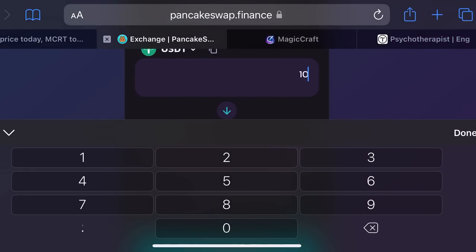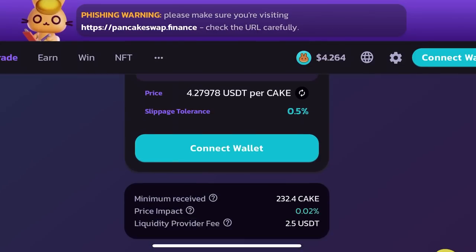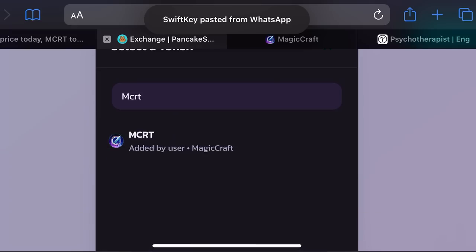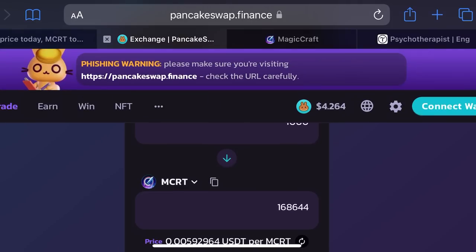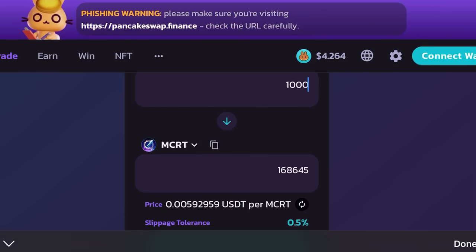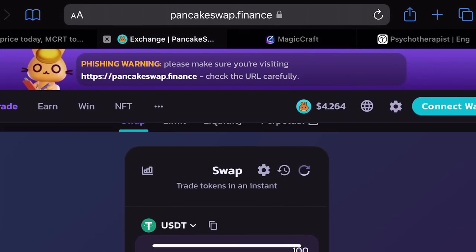The exchange: USDT right now, $1,000 US on PancakeSwap gets you around 168,000 Mcrt. Which is amazing, because 2 weeks ago $1,000 US got you 580,000 Mcrt. Now $1,000 US gets you 168,000 Mcrt. Still quite a lot, but it is dropping. $100 right now still gets you 16,935 Mcrt.